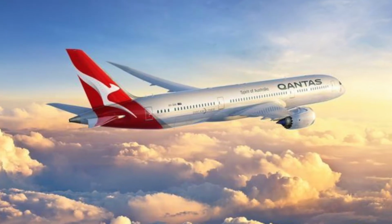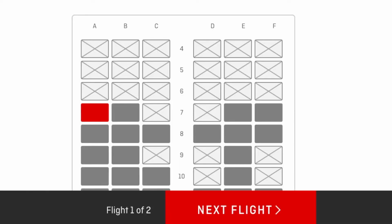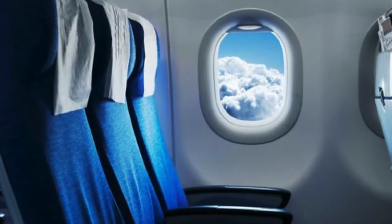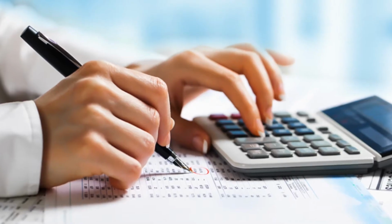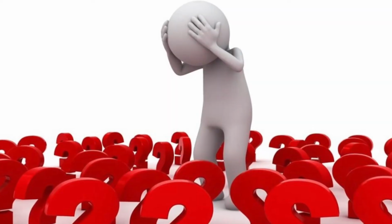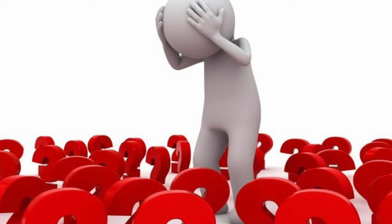Qantas typically opens up all available seats to everyone at 80 hours prior to the scheduled flight departure. So, in order to secure your most desired seat, what you need to do is to log into the Qantas Frequent Flyer website precisely at 80 hours prior to the scheduled flight departure and select your seat when the entire plane's seats are opened up. Now, I admit, just calculating the time to log on and do this, let alone then remembering it, can be a little tricky. So let me share with you another secret.